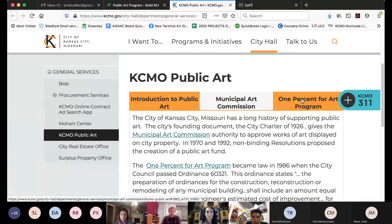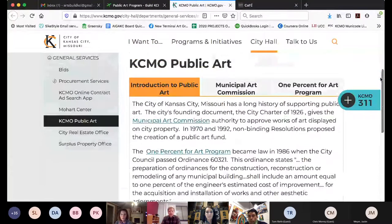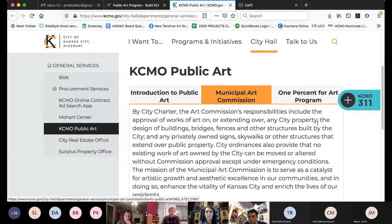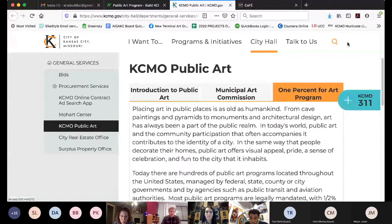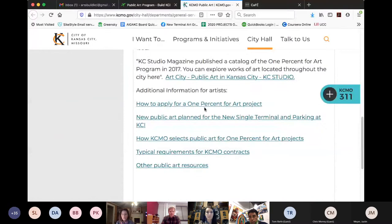The introduction to public art tab gives a background about Kansas City's involvement with public art. The Municipal Art Commission is the body of appointees by the mayor who oversee visual art that occurs on public ground, and so they will be part of the approval process for the works of art at KCI. The other tab is for the 1% for art program, and that gives a bit of history about the program. It also includes, down at the bottom of the page, some background informational links. If you wanted to see some of our past projects, you can go to the KC Studio Magazine website to see past projects over the 34-year history of the program.